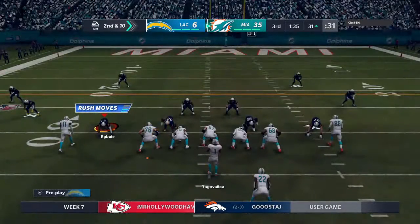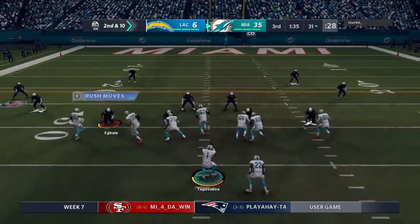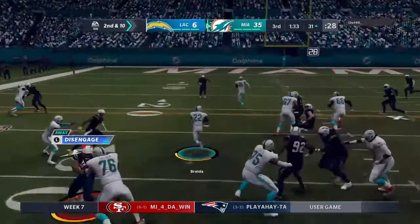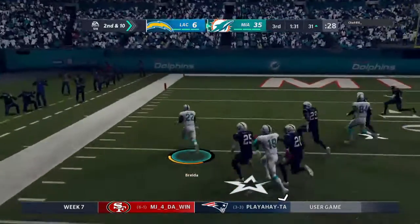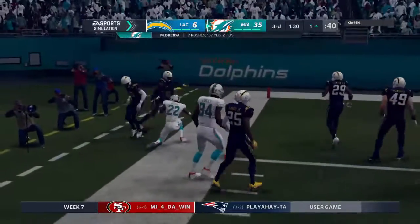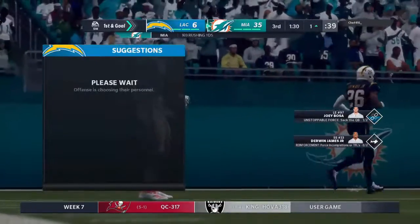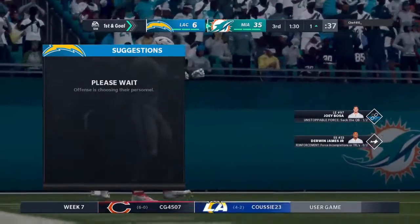3rd quarter from Miami. This is 2nd and 10. Out of the shotgun, Breida. He'll get the first down and more inside the 20. It's so close. He gets it to the 1. Out of bounds right there. All told, it's an even 30 and a first down.